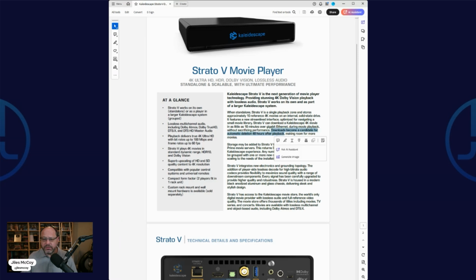Downloads become a candidate for automatic deletion 48 hours after playback, making room for more movies. I assume this would be something that you could turn off if you want to, but for those that want to swap through movies, why not? That's okay. Today with Kaleidescape, you can always go in and delete movies at any time, so you can manage that stuff. Now, this will have a different interface, and we're going to talk about that in a bit as well. So there's going to be something different there.